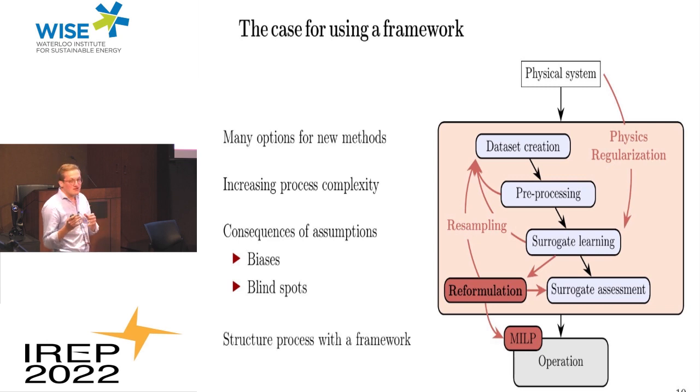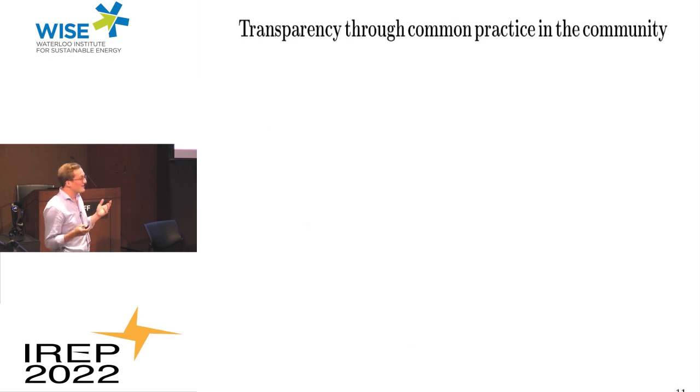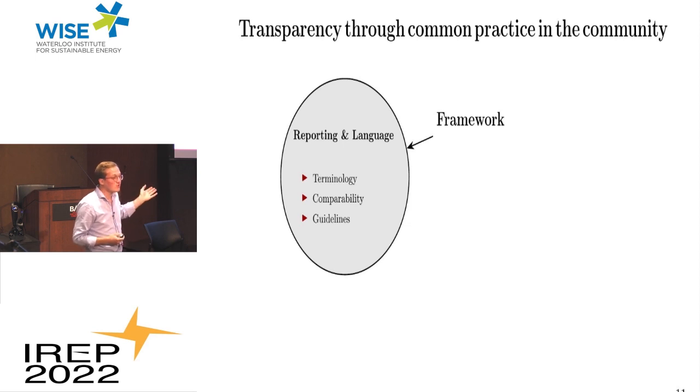So, I think that's really the case why we need to think more in terms of a framework or structure to be clear about our decisions and assumptions. I don't practice it or use this paper to implement it for myself, but I think that's really a job for the community as a whole to work on, that we establish our standards for how we want to do it. Because this can be used in the reporting and the language that we use.